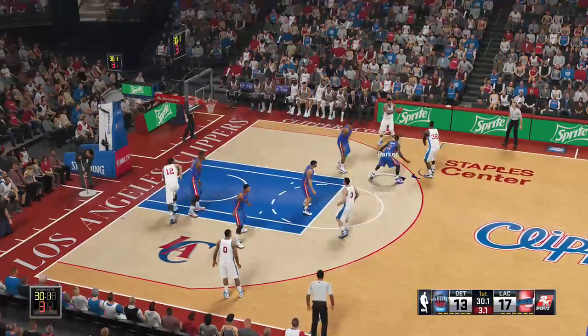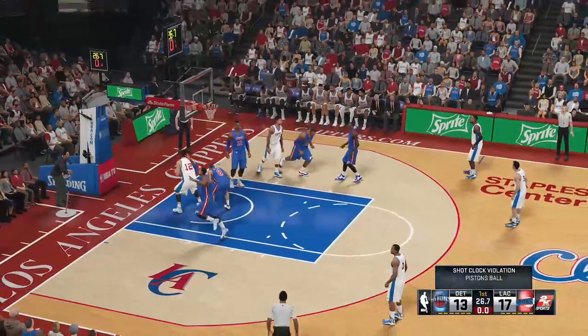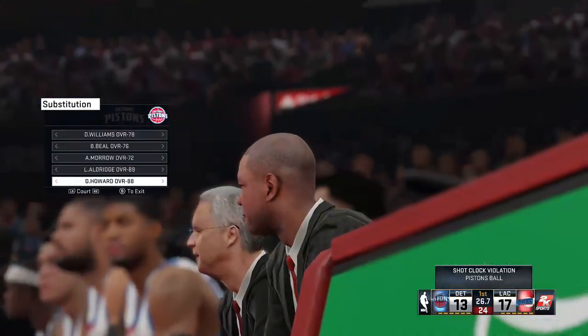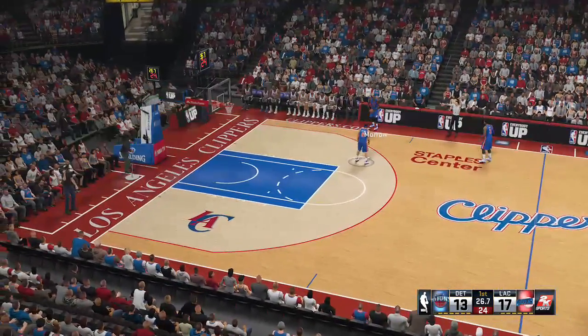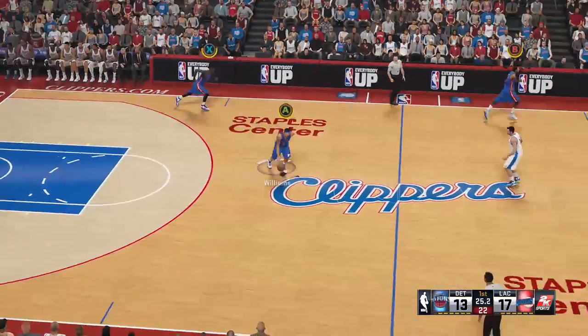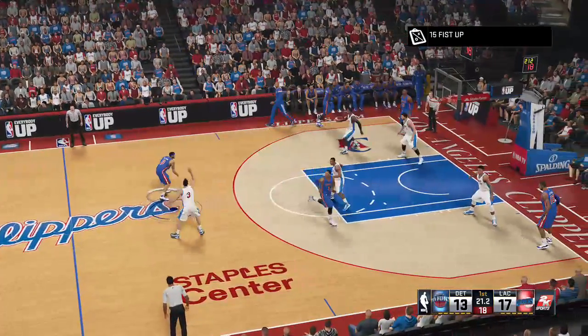Back to Green. And Parker, here we go. And they force the shot clock violation. Great D. Pistons trailed by 4. 2 seconds separating the shot clock and game clock.